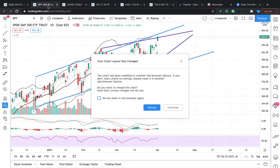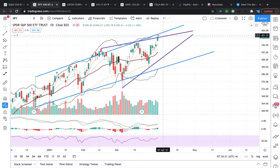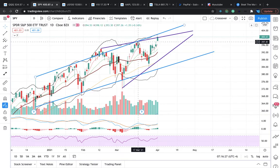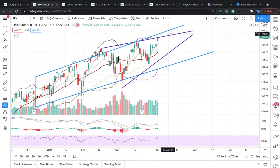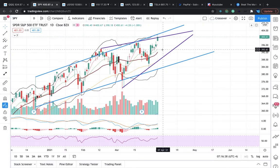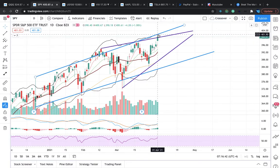All right, we're going to take a look at the S&P 500 here. This purple line at the top is a resistance line from February 2021. It was retested here in March 2021, and it kept going. We're retesting that resistance right now. We broke above it a little bit. We closed above it. That's a good sign. Very bullish. Next resistance would be up here around 4.1. I think we're past that now.